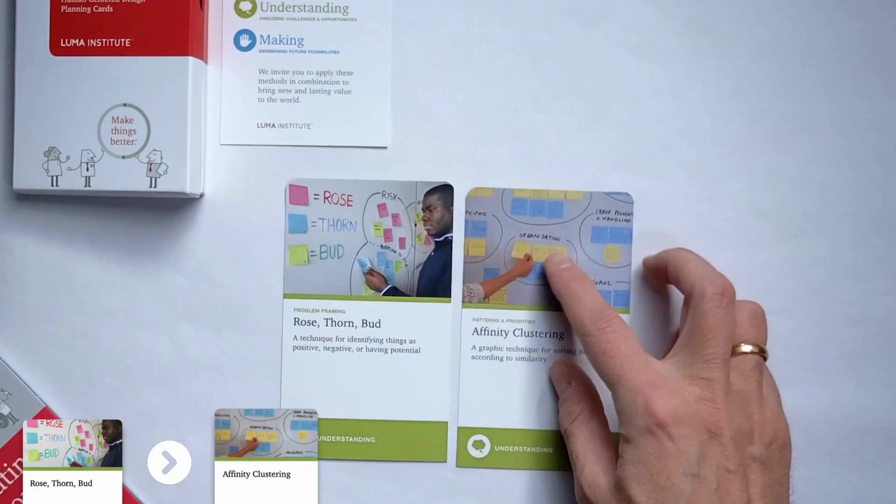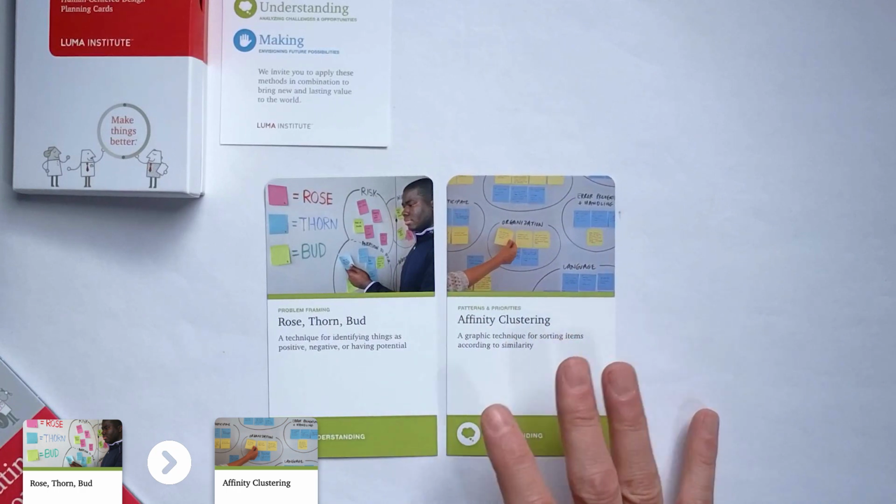And then what I usually do from there is I use the affinity cluster method to help people develop some kind of common themes for specific things. And what happens is that they look at what they've generated within Rose, Thorn, and Bud, start combining them into certain clusters, and then theming these clusters. Now, in theory, what you have is a whole bunch of themes that are sitting there ready to be evaluated.